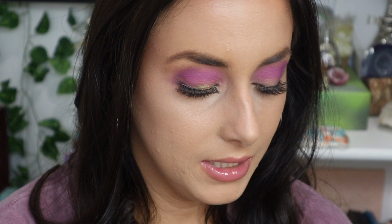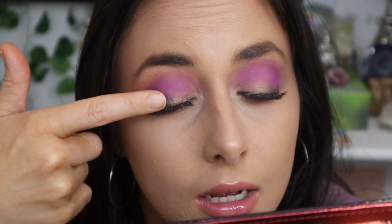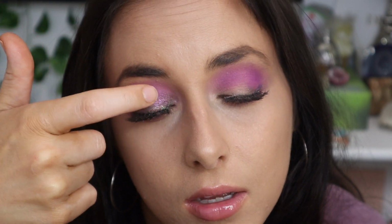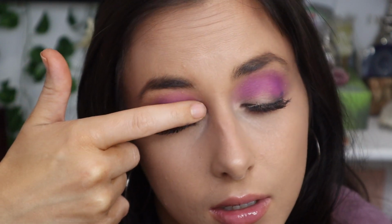But let's see, I want to go in with this shade right here, this purple, and we're about to layer some shimmers because I really want to layer some on top. Wow, this shade is incredible. Look how pretty that is. It's so pigmented. I cannot wait. I haven't played with it yet. Oh, this is a special shade. This is very, very pretty.